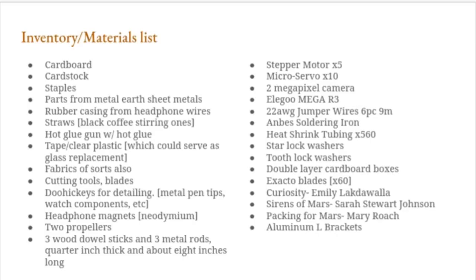This is our inventory and materials list. It contains everything we currently have or we need to get for our rover. On the left side is our inventory, which is mostly parts that we can use to assemble. On the right side is the things we need to buy, which is mostly circuitry and little bits and bobs.